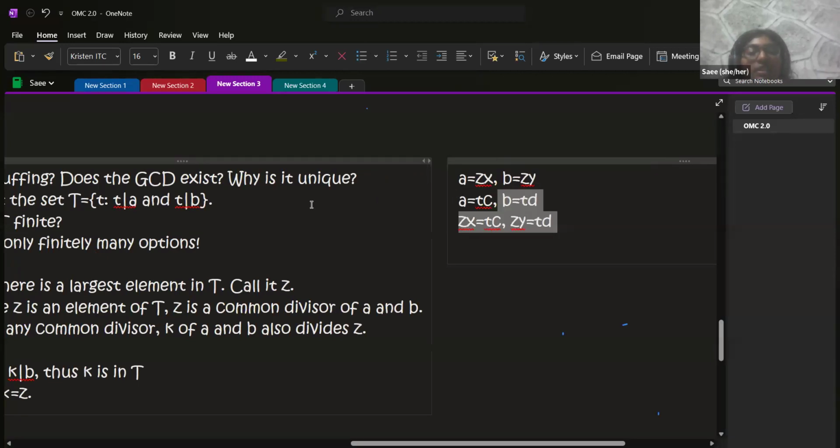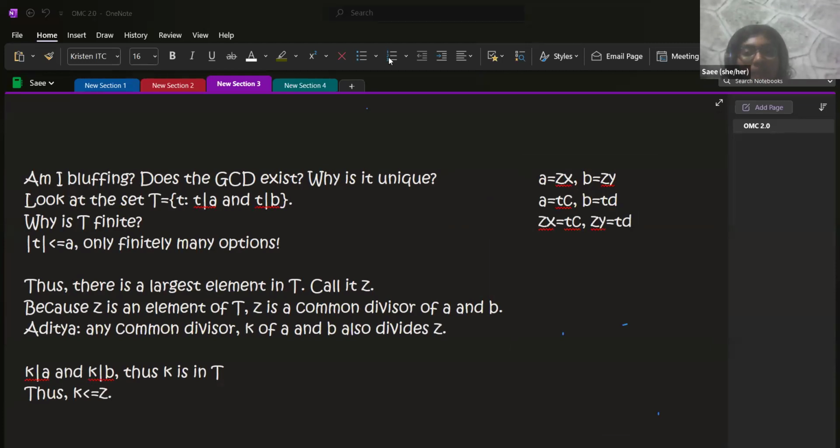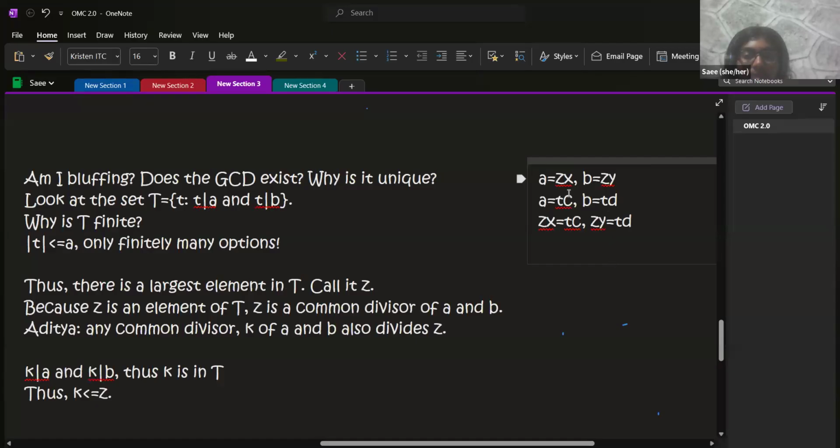Okay, let's stick with this notation. Let's say Z is the maximum element and T is a common divisor. Then what we want to show is that T divides Z. So how are you showing that T divides Z?